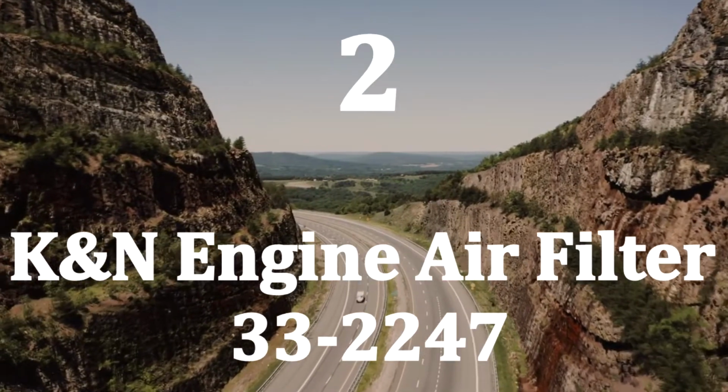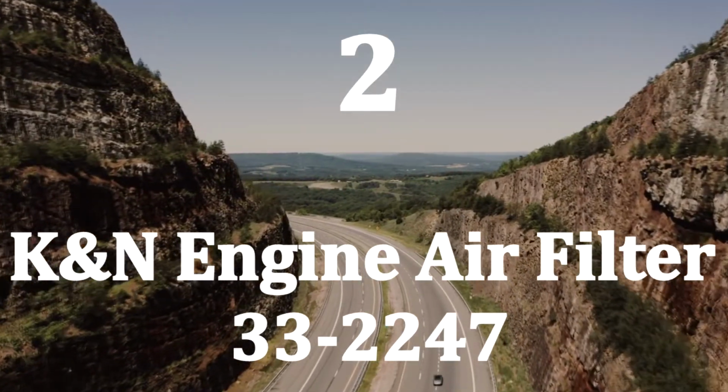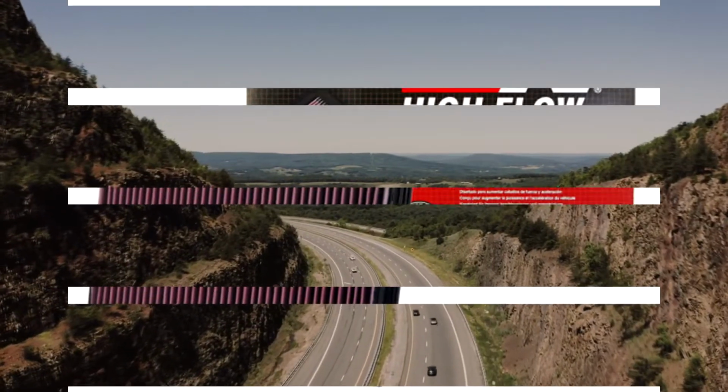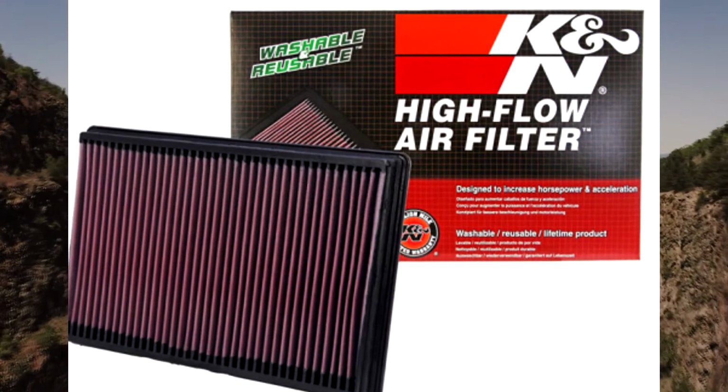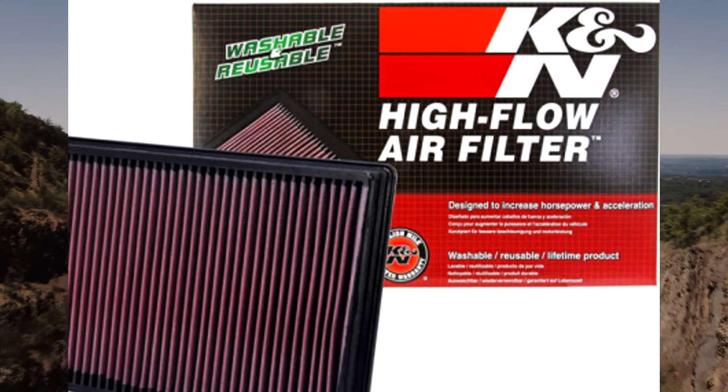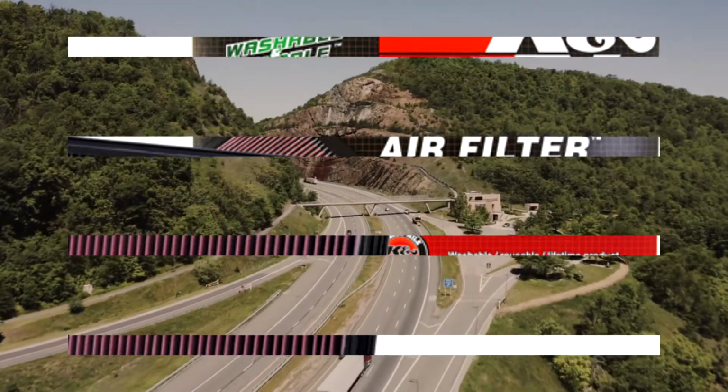Number 2, K&N Engine Air Filter 33-2247. It improves the acceleration. It affords a proper fit for so many other vehicles. This filter is the right fit for Dodge Ram 5.7 Hemi too.